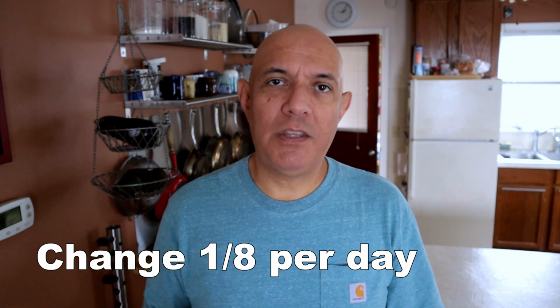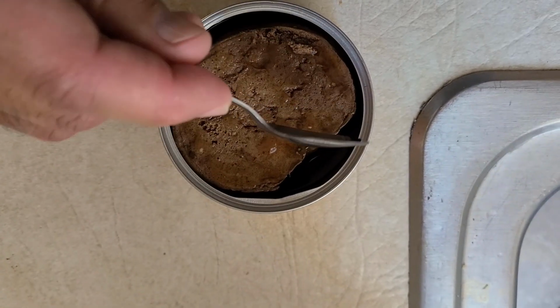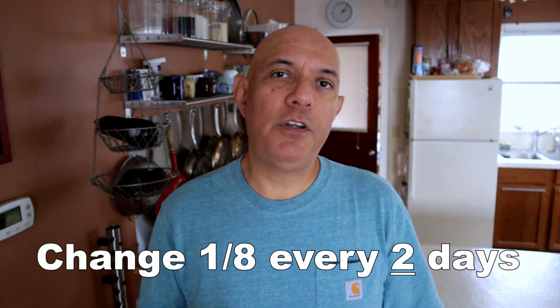So I keep saying go through that transition slowly, but what do I mean on a practical basis? I like to change about 1/8 of their food every day, so that over a period of 8 days, their food is completely transitioned. Now, if you have a sensitive cat, then maybe you can double that and go through the transition in 16 days, 1/8 addition of the new food every 2 days. Almost every cat, unless they have serious digestive issues, will not have a problem with a 16-day transition.